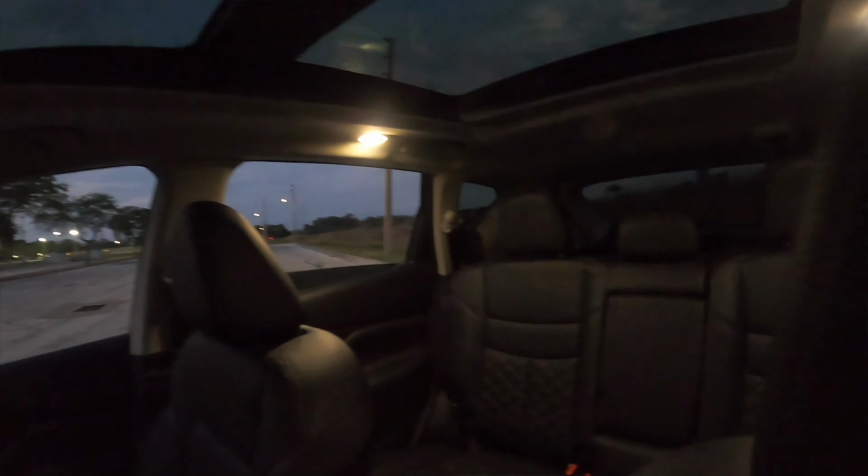The floor is kind of sort of flat. It's not 100%, but the seats are pretty wide, so you will share a little bit of your butt and shoulder space. But for the most part, you can fit back here. What I would recommend, though, if you are doing it, is to maybe recline these seats, and you just got to find your happy medium.